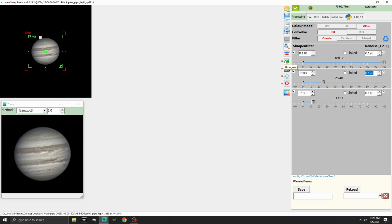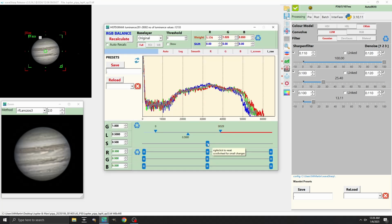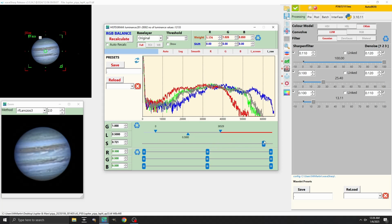And then coming in here for saturation. Like before, I'm going to push this a little more than I did Mars. I'm very happy with that.